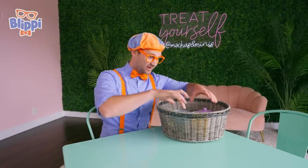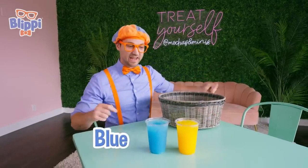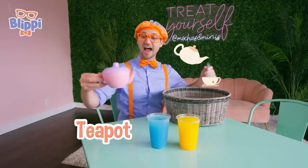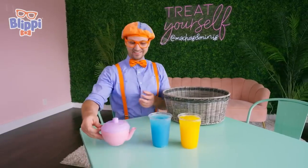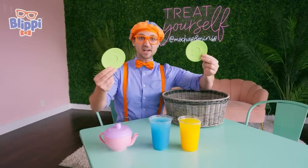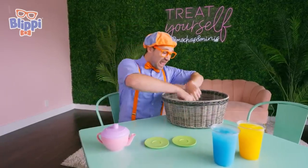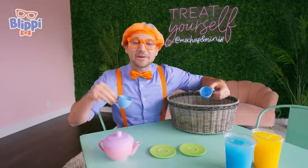Wow, look! Mochas and Minis made us two drinks, a blue drink and an orange drink. Yum! Okay, first thing, you need a teapot. Yeah, that's what keeps the tea nice and warm, or in this case, the blue and orange drinks. And then we have green plates, green saucers. Okay, let's set these down right here. Let's move those right there. And then what are we missing? Yeah, blue cups. Teeny little cups for a nice tea party.